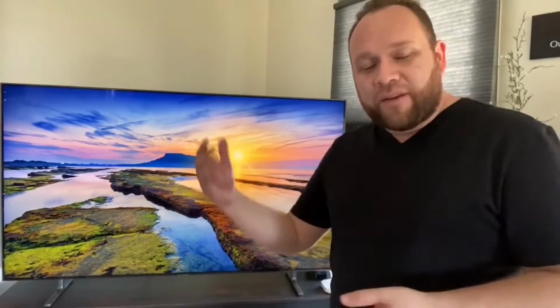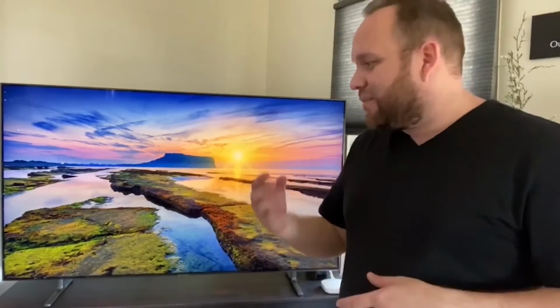This is the 65-inch TV that I just got and I've had for a little bit of time now, and I wanted to give my review on it after owning it and putting it to quite a few hours of use with my kids and my family watching TV, and to give my feedback and see if this is maybe a TV that you're interested in purchasing.